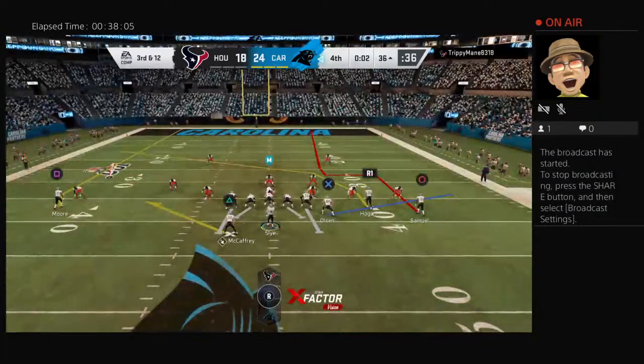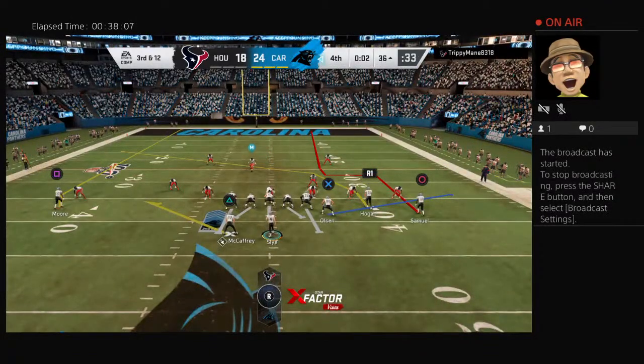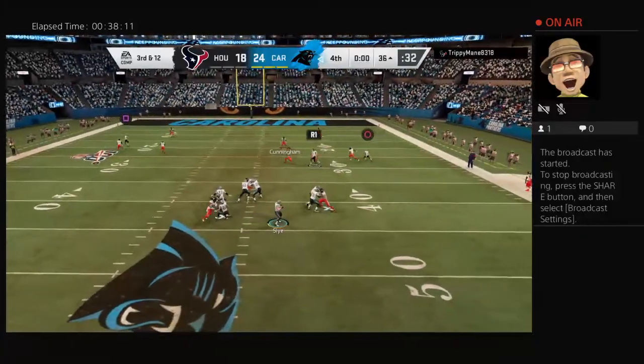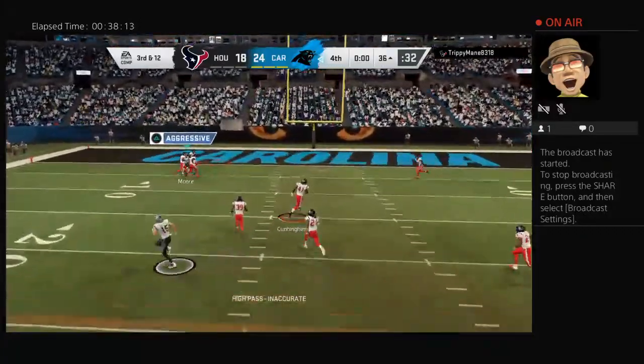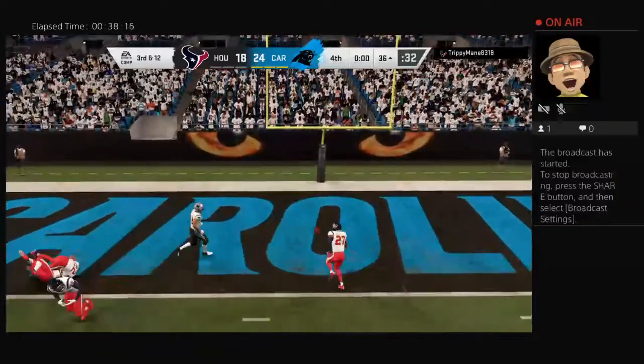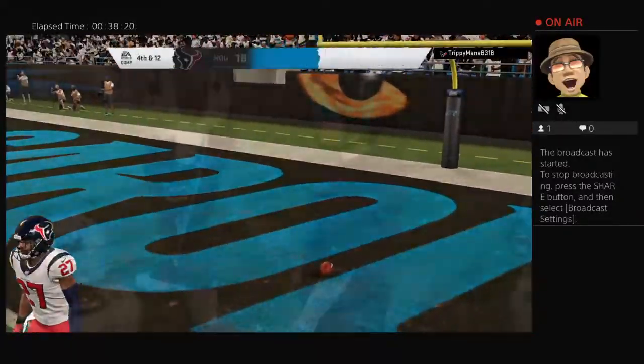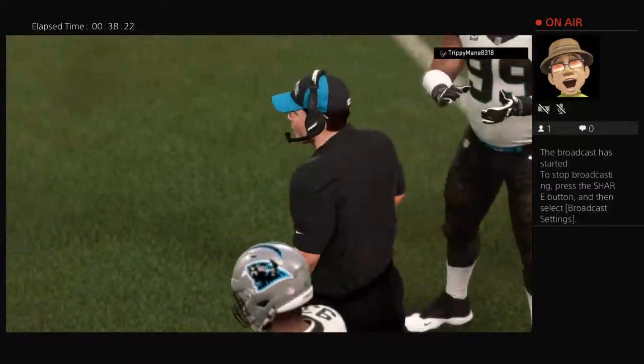An incomplete pass on that last play, and that means they'll need to come up with something here on 3rd down. They'll drop the throw. And he's going to let it go deep. And it's incomplete. They're still throwing to the very end, but now this game is over. So this one is over.